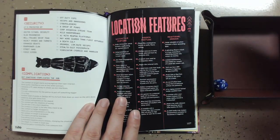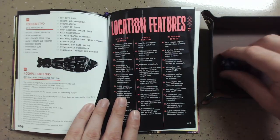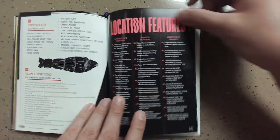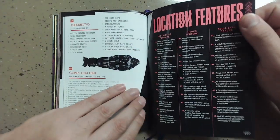And then the complication is 11. The job has a very short deadline. So much like before, we had to get it done on the spot. So that's a great little way to create your quest, essentially, your missions.